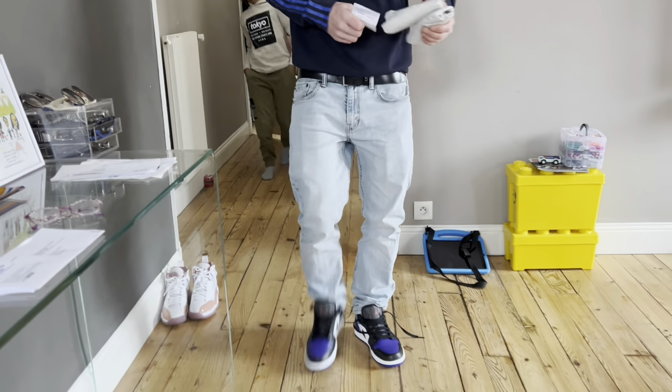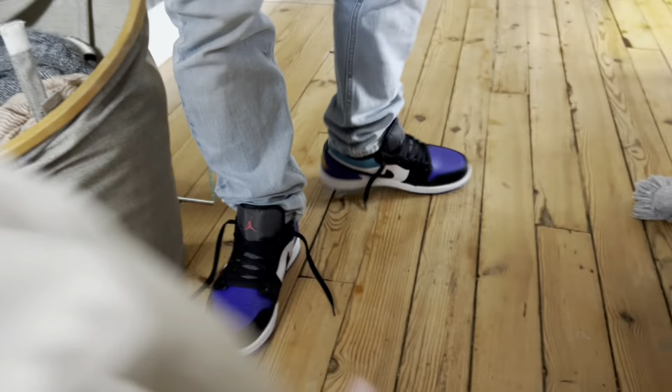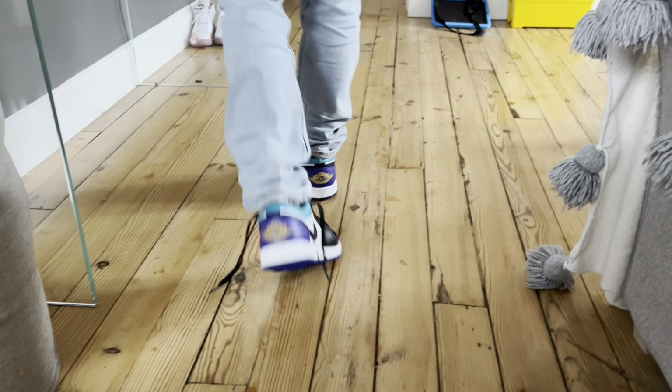Y'all, look at LB. You like them? Yeah. They look good. Yeah. Let me, Kel Moo, let me see. Oh, I like the back. What's that, gold?